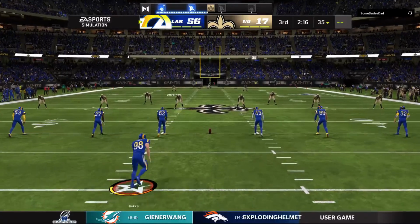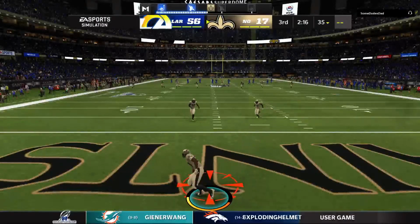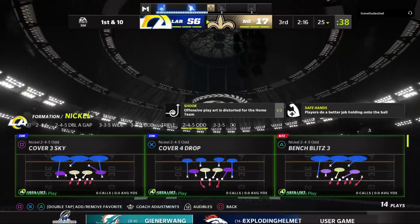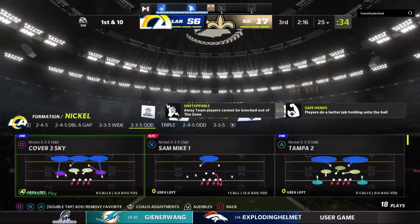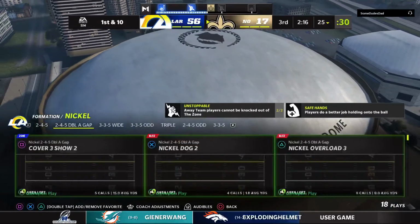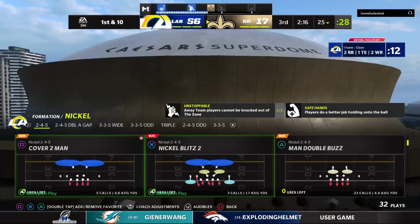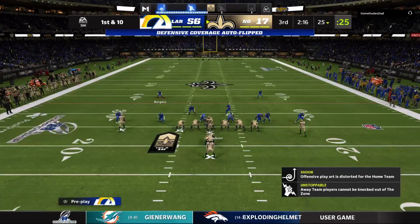So here's the kickoff now as they'll get it again following that fumble return for a score. And that one will bounce out of the back of the end zone, so we will start here at the 25. The Saints offense on the field ready to get their drive started.